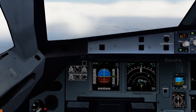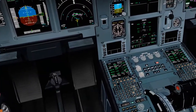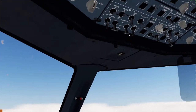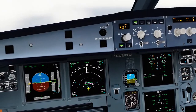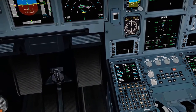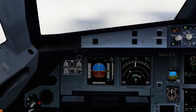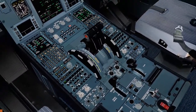Approach checklist. Briefing. Confirmed. ECAM status. Checked. Seatbelts. On. Aero ref. 3011 set. 3010 set. Minimum. 217 set. 213 feet set. Engine mode selector. Normal. Approach checklist complete.